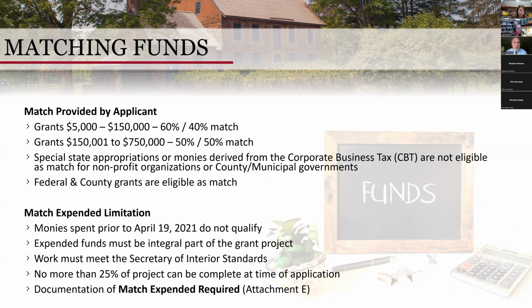Basically, what that comes down to is that if it's a $250,000 project, we're providing 150,000 the max, and you're providing 100,000, the 40%. Level 2 grants are above 150,000 up to 750,000, and that's a 50-50 match. So again, for a $750,000 grant, it's a $1.5 million project.